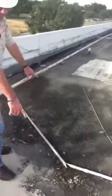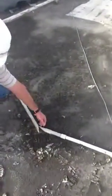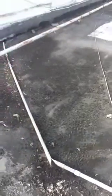And then obviously we've got some ponding areas that we have to deal with, as we see here. As that water just sits there, it just eats the roof system up. You've got broken condensate lines, moisture coming out, just sitting in the roof. So we've got multiple issues on this rooftop.